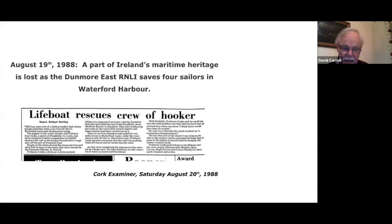1988, and this is a story which the old gaffers will find interesting, and it's not actually in the book because at the time we couldn't find the name of the hooker that sank in Waterford Harbour. And without the name and some more detail, I was reluctant to put it in because it wouldn't have meant very much, but subsequently I got a lot of help from people, and we found out that the hooker that sank, but the crew were rescued, they got into the life raft, saved by the lifeboat.